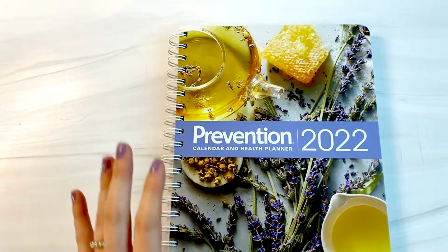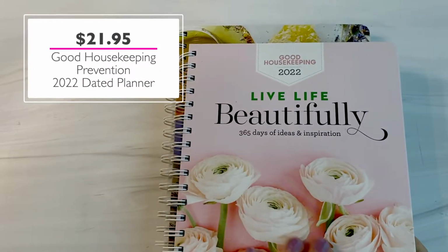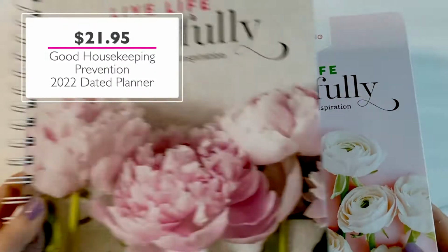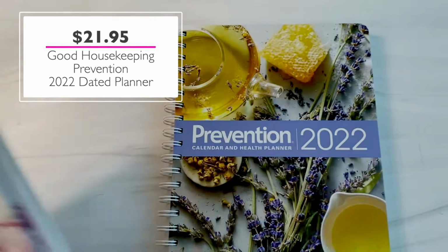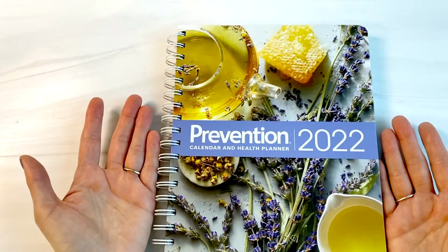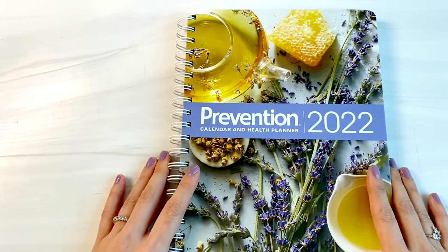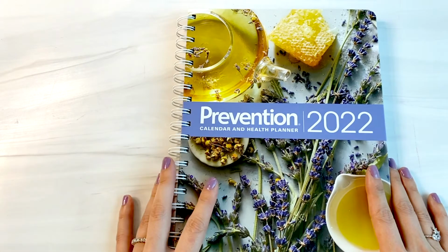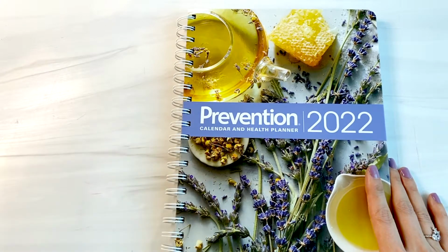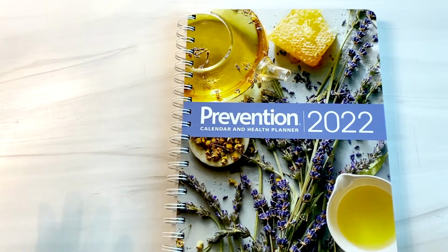All right, if you were here yesterday, you saw the Good Housekeeping 2022 Live Life Beautifully planner, and I contrasted that against their 2021 version. And then while I was on there purchasing stuff, I noticed they have a 2022 prevention planner. I don't know what this is about. I don't even know what it prevents. I just remember being a kid and seeing the prevention magazine. I think that's for old people. I don't know. But now that I'm an old person, I thought, well, maybe I should get it.